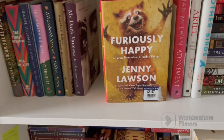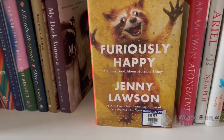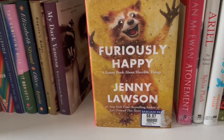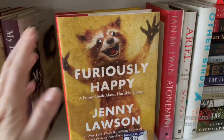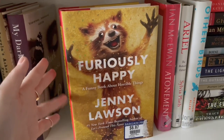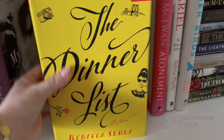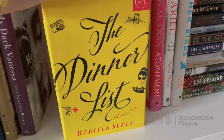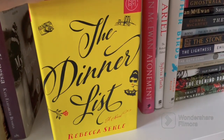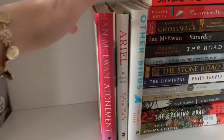Recently I have been reading a lot of very serious books, and I've read Jenny Lawson before, and she is a hilarious author. This is also a memoir, and I just think this would be a really good time to lighten the mood between reading A Little Life. Yeah, so there's that one. And then the dinner list, I'm just not 100% sure. This is my kind of book. I remember it being on an anticipated reading list that sounded really good, but now I am torn on that one. And then these can all stay.